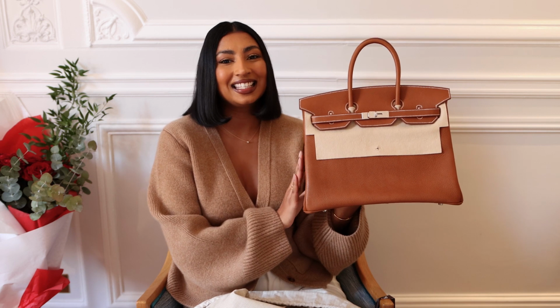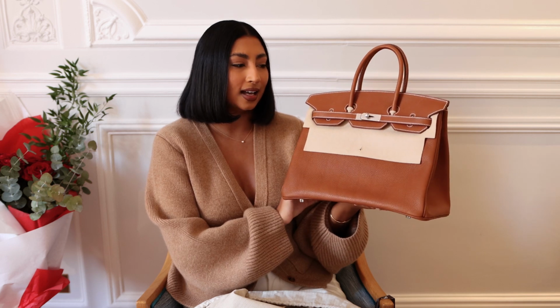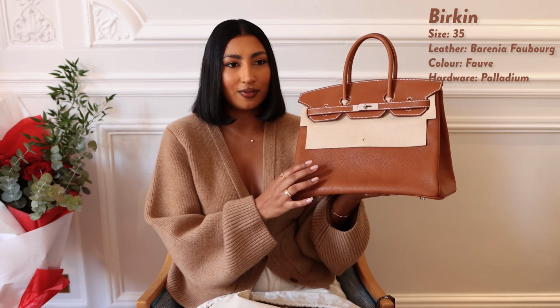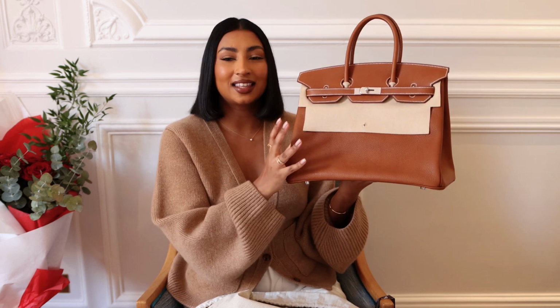Okay, so this is the Birkin 35 in the leather Birkin fabric, and it's in the colour Fauve, which I think is how it's pronounced. I'll write it down because I'm not sure I'm pronouncing any of this correctly. But I think the Birkin fabric leather only comes in the Fauve colour. It's in palladium hardware, it's a 35. This size is perfect for me.